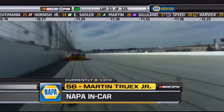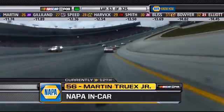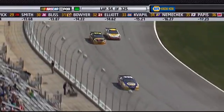Riding with Martin Truex Jr. in the 56 car right now. He's 12th. He's battling Ryan Newman. You see him right back there in that 39 car. It just looked like in those 2 practice sessions yesterday, the first and the second one, that long run wise, this 56 car was pretty good.